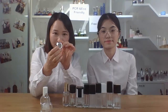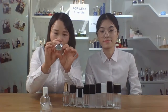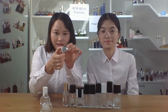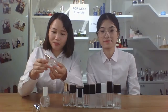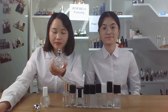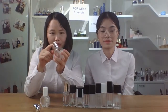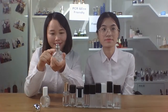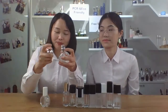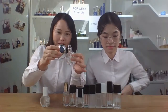The inner wall is what color you can see. Okay, the outer wall is silver color. And the cap is very heavy. It is thick wall. Okay. And the bottle with lotion pump. The lotion pump, the collar and the pump head are all silver color. Yes. The cap, the pump, all are in silver color. Okay. That looks very luxury.